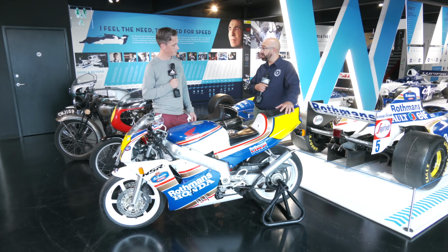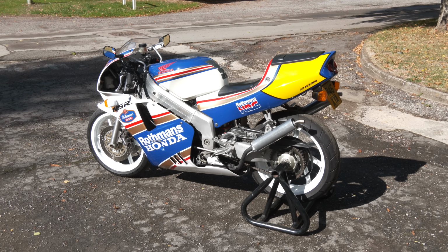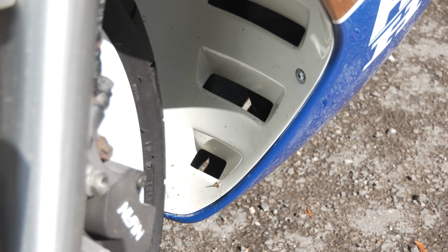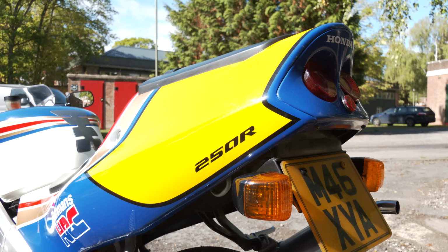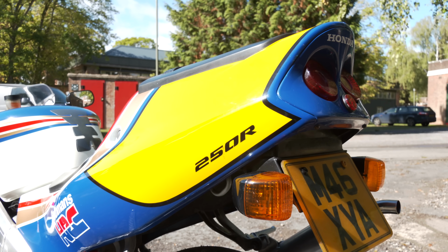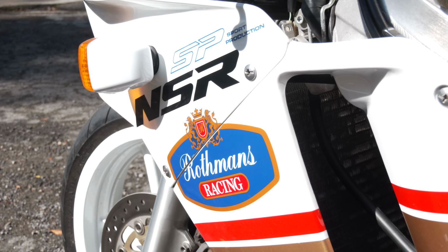It's been registered in the UK since 1995, with a single owner since that point. It's done just under 24,000 kilometres from new. And as you can see, this is all original paintwork and transfers. The graphics are superb. Those Rothmans logos from that period are just really iconic.